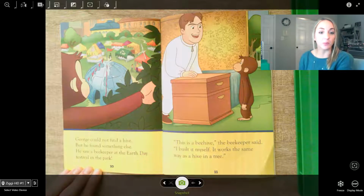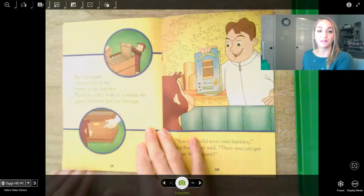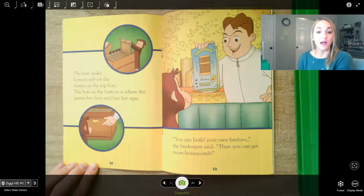He saw a beekeeper at the Earth Day festival in the park. "This is a beehive," the beekeeper said. "I built it myself. It works the same way as beehives in a tree. The bees make honeycomb on the frames in the top box. The box on the bottom is where the queen bee lives and lays her eggs. You can build your own beehive," the beekeeper said. "Then you can get more honeycomb."